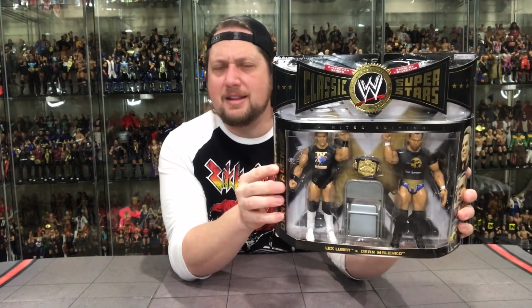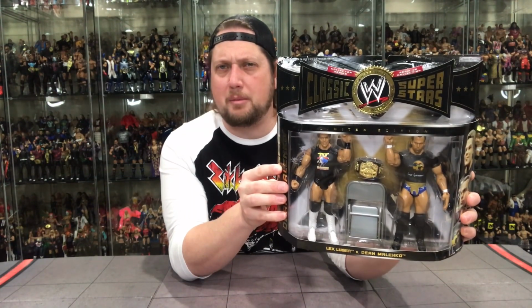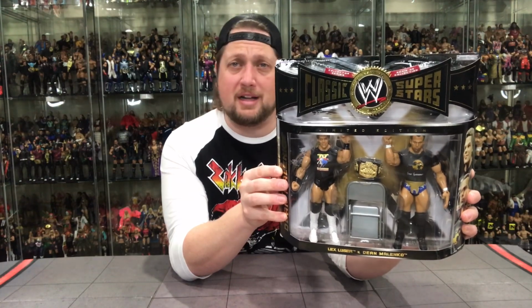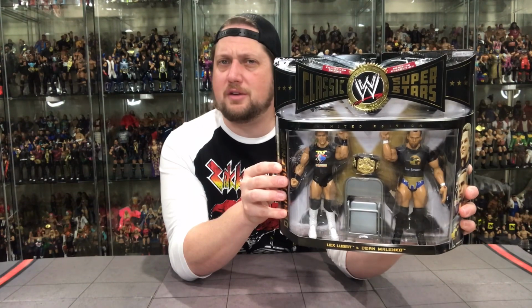But it is. And this could be our only light heavyweight title in the Jakks Classic Superstars series, if I remember right. There may be one more. But this is one of the only chances you got if you're a belt collector of Jakks. That's the only way you could get them. And then, like I said, it does come with the old silver chair.